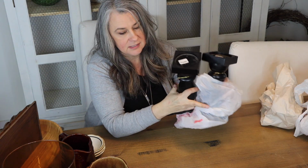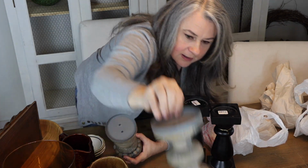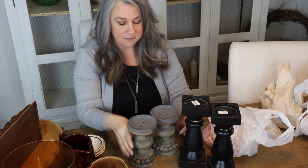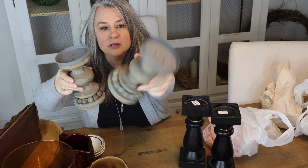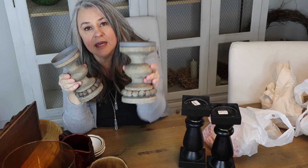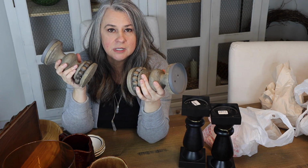I found these, and I found some other ones. Let me reach for these. I found, now these are all new candle holders. They're not vintage, but they're really pretty. These are probably just like from Hobby Lobby or something. And I paid $2 a piece for these, and they're that weathered wood look with the beads, really popular farmhouse style. And they'll hold a pillar candle. And honestly, I love the battery operated candles. They feel like wax on the outside, but the wick, I think they're called 3D or something.